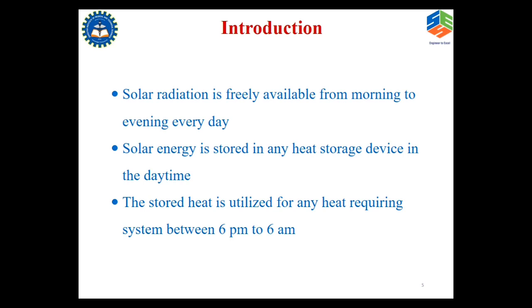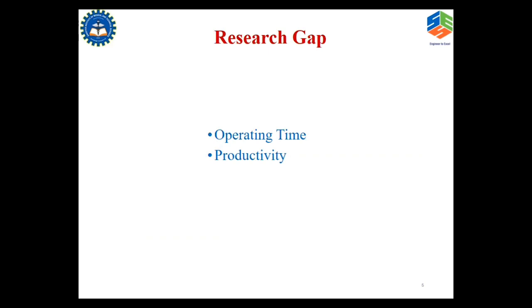Solar energy is stored in a heat storage device in the daytime. The stored heat is utilized for any heat-requiring system between 6 p.m. and 8 a.m. In general, I found the research gap, which is operating time and productivity.